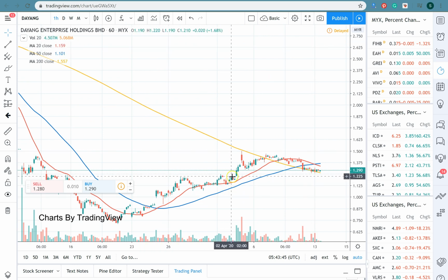Anyway, this support area from around 1.06 to 1.22, if the support cannot hold, then it's a possibility that Dayang might move lower, but if the support holds, then it might reverse back up.